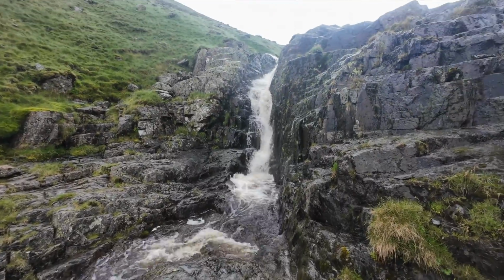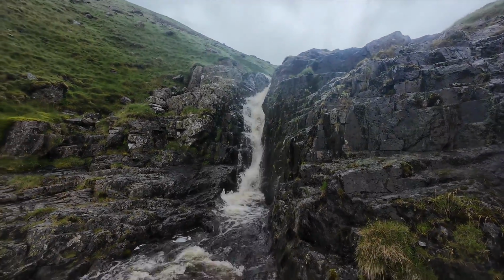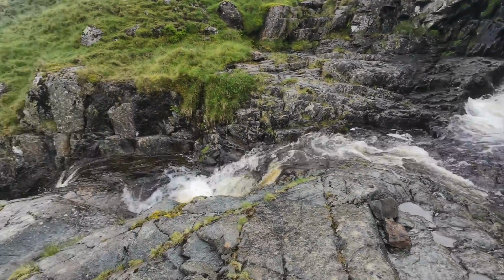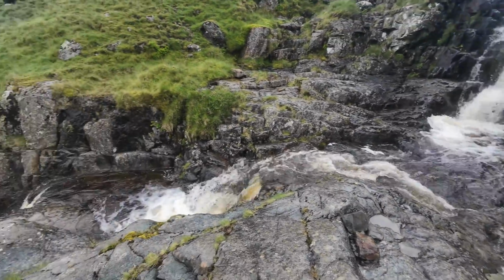Right, look at that. There must be about 25-30 foot drop there. Quite powerful, and you've got a bit of a plunge pool there. And obviously one at the bottom.